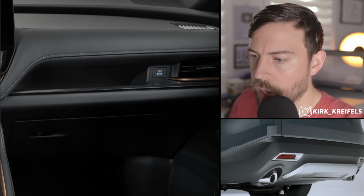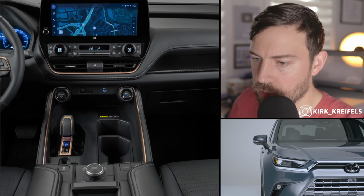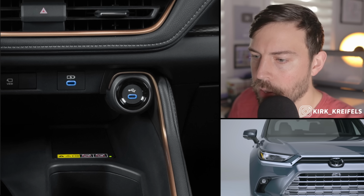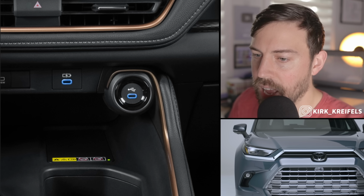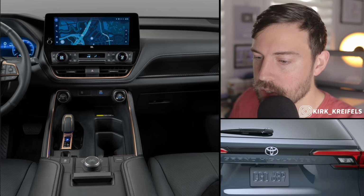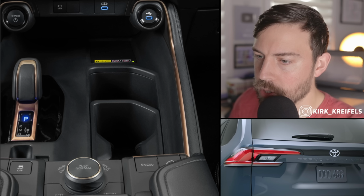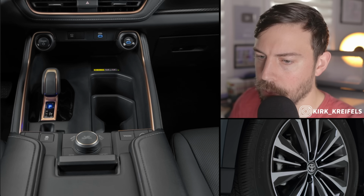Check this out. We have a USB-C here by the side vent, and that's for charging, obviously, with a little battery on it. We have a data USB-C here, and then a USB-C for charging as well. So 3 in the front alone is quite crazy. The cup holders look like you might be able to take out this portion here. It's hard to tell. We also have a wireless charger back here.